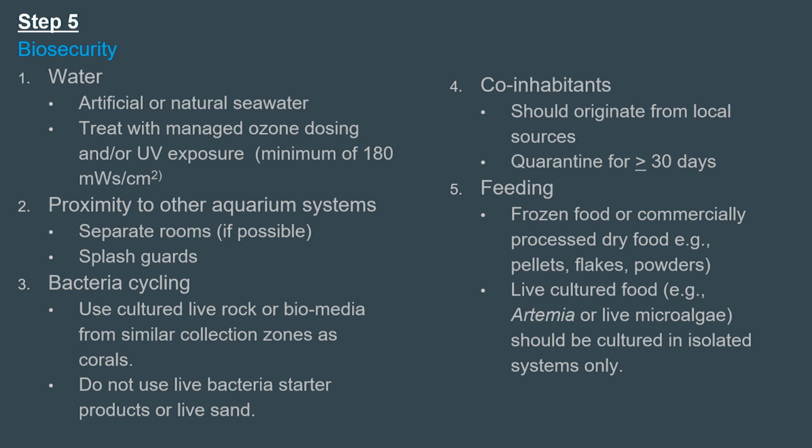For example, tanks holding Florida corals should not be in the same room as tanks holding Pacific species, or corals exposed to SCTLD should not be held in the same room as pre-invasion Caribbean corals. If systems cannot be separated by rooms or a sufficient distance, splash guards should be placed around each tank to prevent splashing.